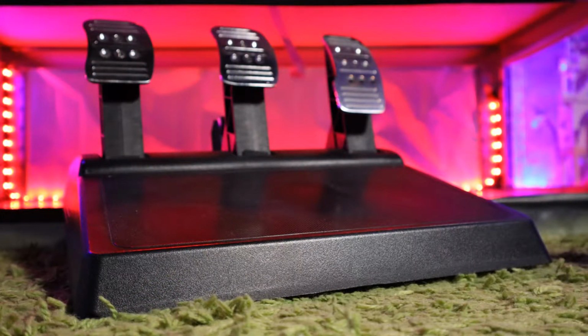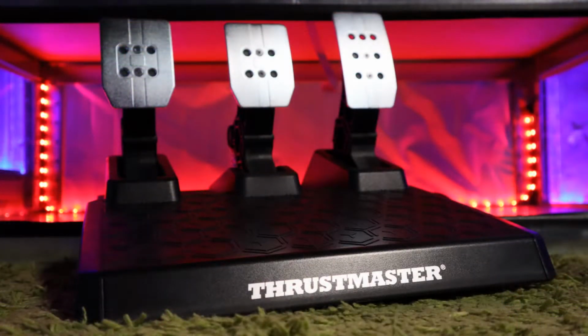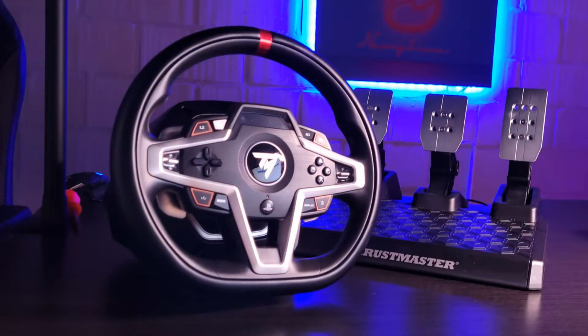So, as standard, the T300 base comes with the T3PA pedals, which are by no means bad pedals, but if you compare them with the T3PM that are included as standard with the T248, there is a big difference, and I would prefer the T3PM pedals over the T3PA anytime. It's mainly the inclusion of the T3PM pedals that tilts the balance in favor of the T248. The torque it generates is less, but still very sufficient to have a proper immersion.